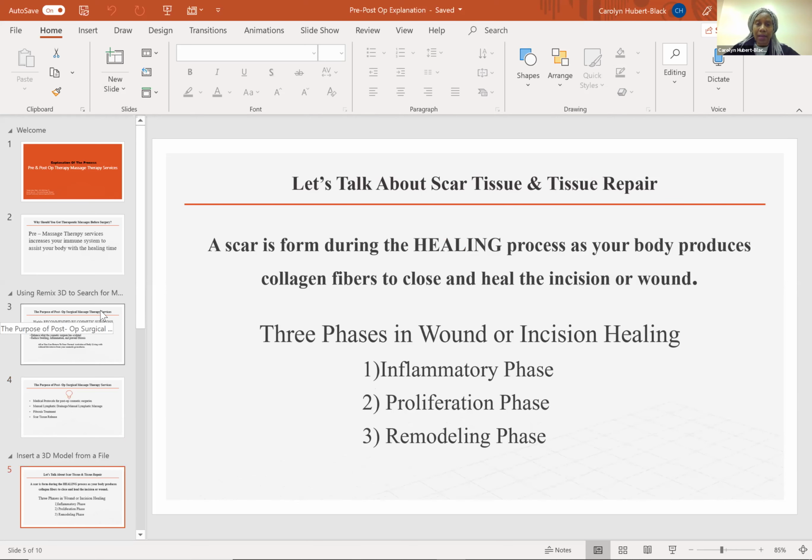Now let's talk about scar tissue and tissue repair. A scar is formed during your healing phase as your body produces collagen fibers to close and heal the incision or the wound. There are three phases for wound or incision healing.